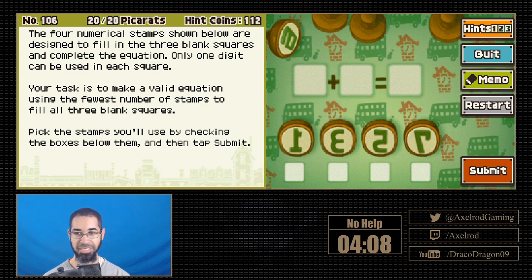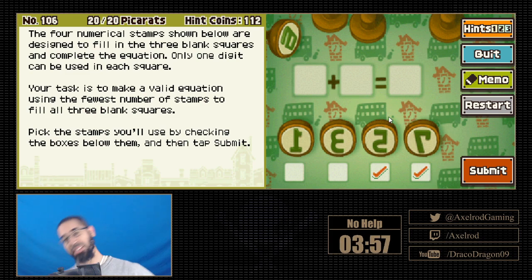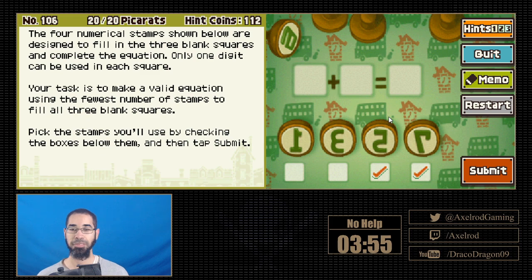Okay, I believe I see 2 stamps in these. I can make a 2 out of the 5, and then a 5, and then it can equal 7. But is there a 1 here? A 1 stamp kind of thing. Doesn't look like it.